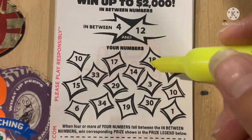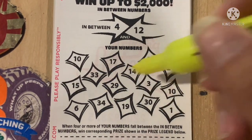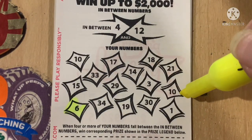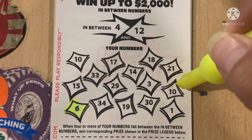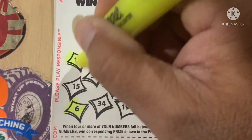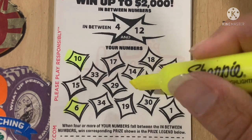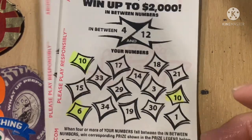Okay, between 4 and 12. So 4, 5, 6, 7, 8, 9, 10, 11. Oh, not a 10 here. No 11. Double, 1, 3 is too low. So this is only 3, so this is not a winner.